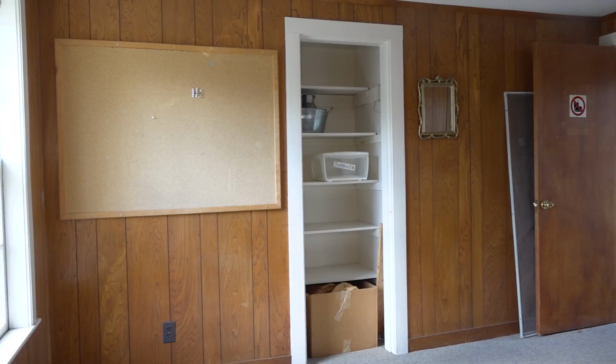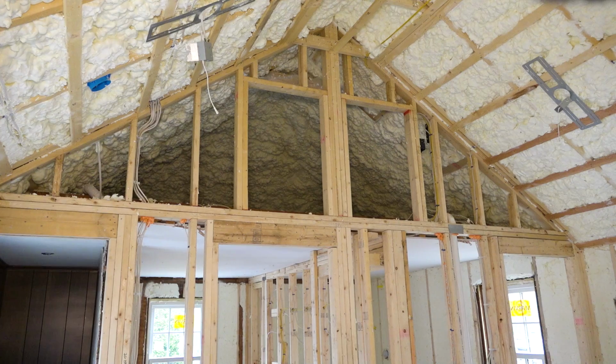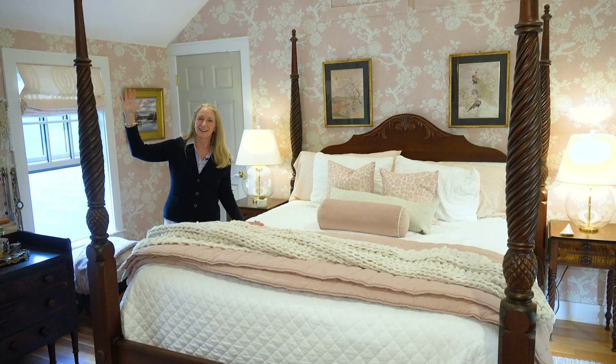When we first came in here, these were two separate rooms. It was not like this, put it that way. And we found out that there was a hip roof underneath what doesn't look like a hip roof on the outside, and we were able to vault the ceilings in here.